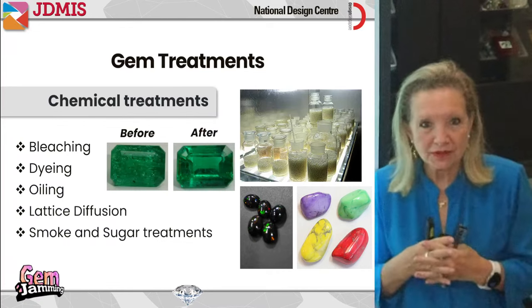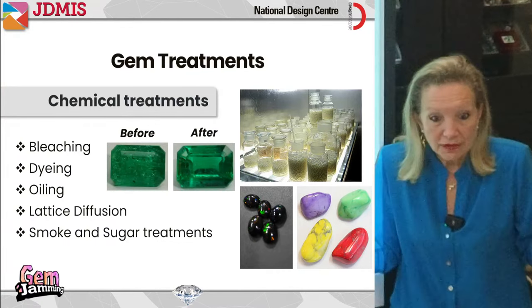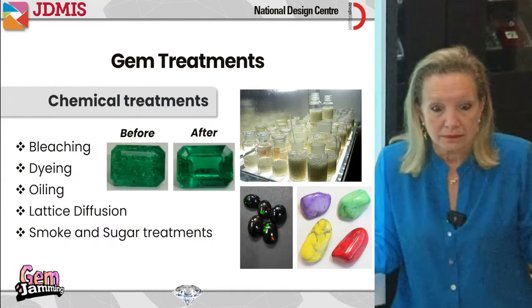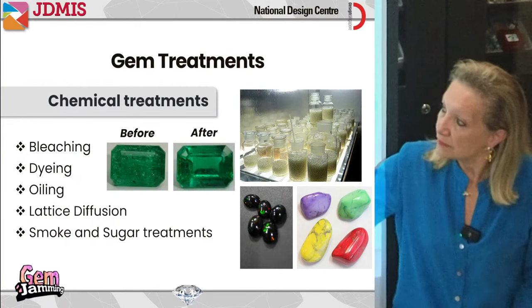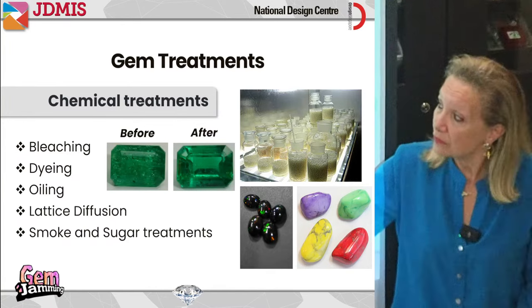An amethyst, for example, is usually very clean. When you look at it with your loupe, you see nothing. When you look at it without your loupe, you see nothing, right? But these, with the loupe, you can usually see, but without the loupe, you can see as well. So that's why it's called a type 3.